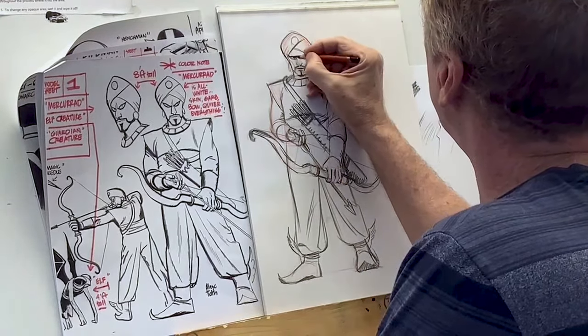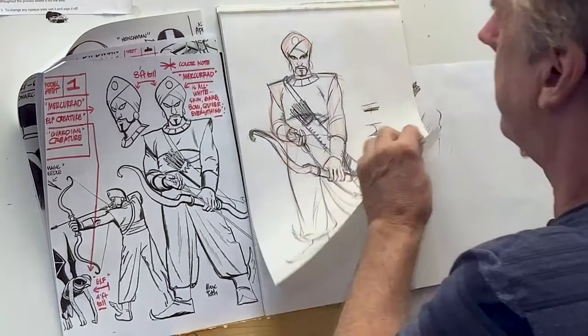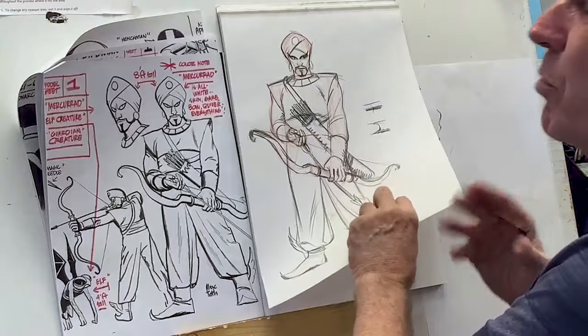And his eyes are still not up there enough. This guy is really evil. I have him just moderately evil.